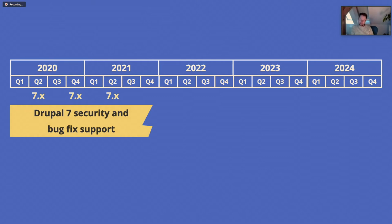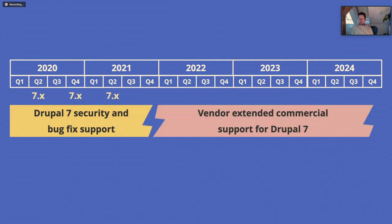There's evidently going to be people who will not be able to move on from Drupal 7 in this time frame. So we're going to have vendor extended commercial support for Drupal 7, which is very similar to the program that was for Drupal 6 long-term support. The name is slightly different, but it's the same concept. And you'll be able to sign up with vendors to support your code base and the modules that you're using, etc. Up until at least the end of 2024. So it's going to be 3 more years of support after Drupal 7 community support ends. Drupal 7 community end of support, free end of support, is at the end of 2021. And there's 3 more years of vendor extended commercial support after that.